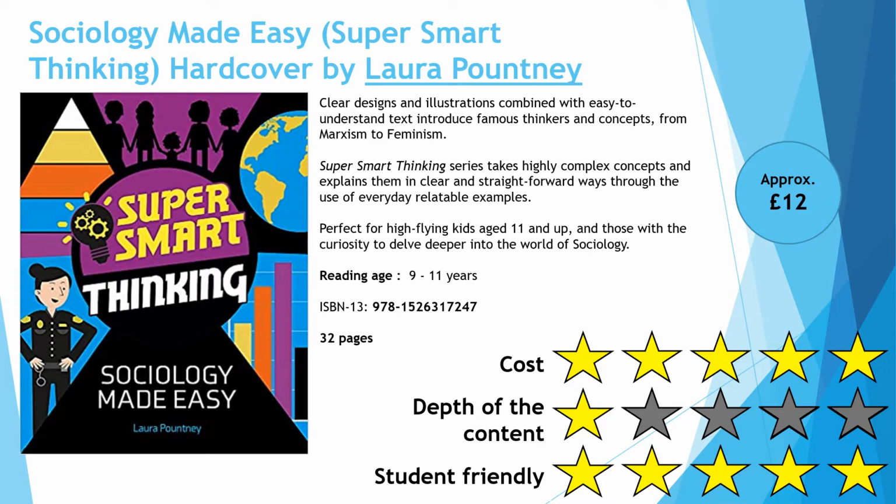The details do say it's for children 9 to 11, so it is aimed at the younger audiences. However, I think if you were beginning the course and wanted a little bit of context, it would be useful. It's relatively short, 32 pages long. It costs around £12 on Amazon, that's the last time I checked. And I think it's quite a nice book to introduce it.